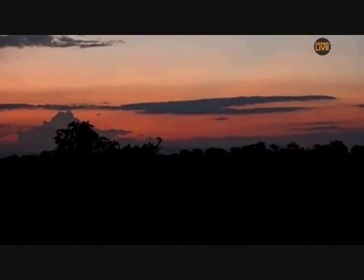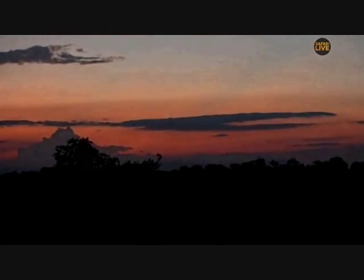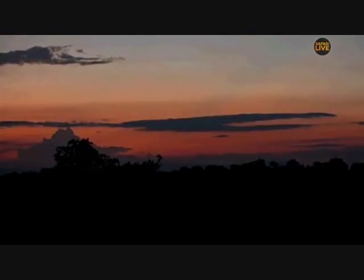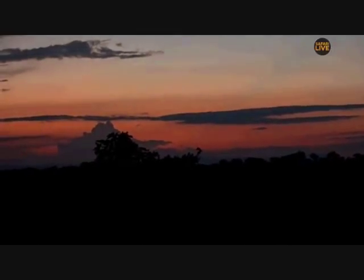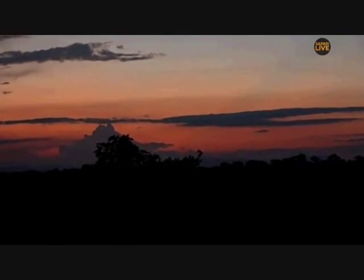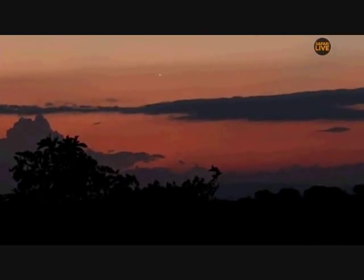Looks like Saturn. Little twinkling planet. Where? Just to the left of the frame. You've got it right in the middle of the frame now. There we go. That thing. Look at that, eh? Definitely not twinkling. There's definitely a planet. I would say it's Saturn.